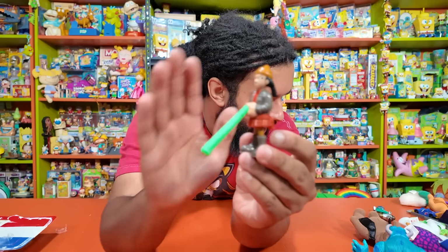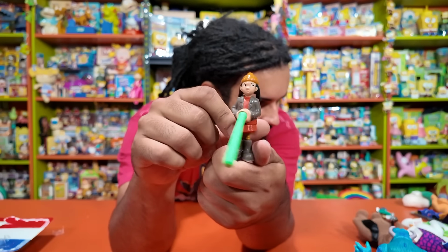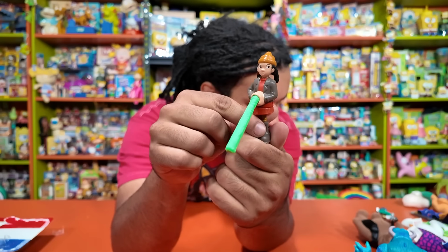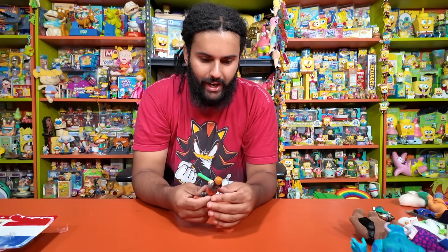I don't know who has ever held a baseball bat down like this in their entire life, but it looks more like a golf swing, but it's cool. I feel bad giving Spinelli such a low rating, but I'm gonna give it an 8. I think it's fun enough.